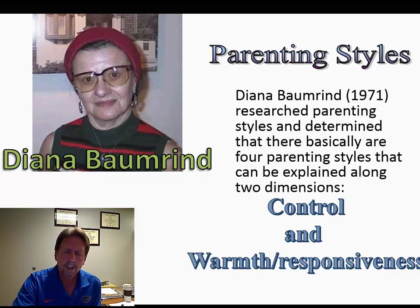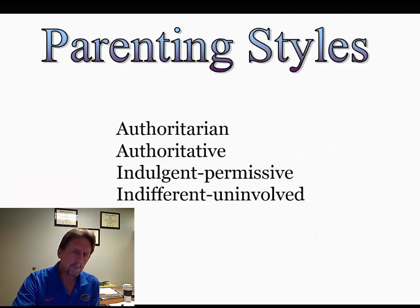So essentially, control is discipline and behavior. Warmth and responsiveness is relationship and sensitivity. Okay, so these are the four parenting styles: authoritarian, authoritative, indulgent or permissive, and indifferent or uninvolved.